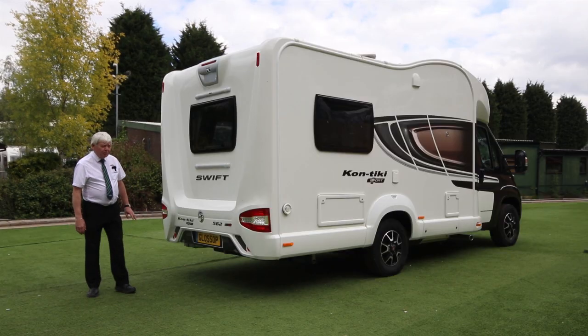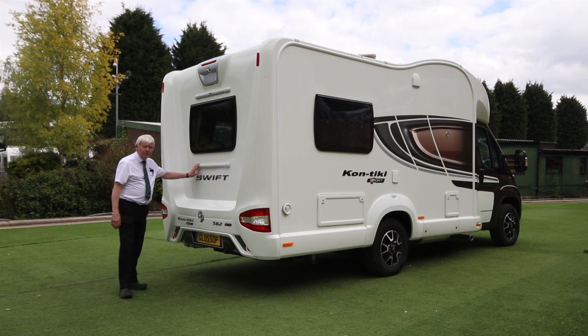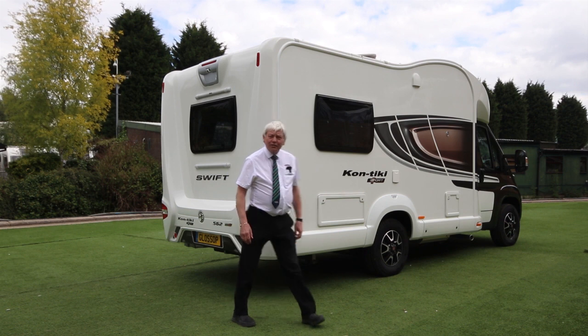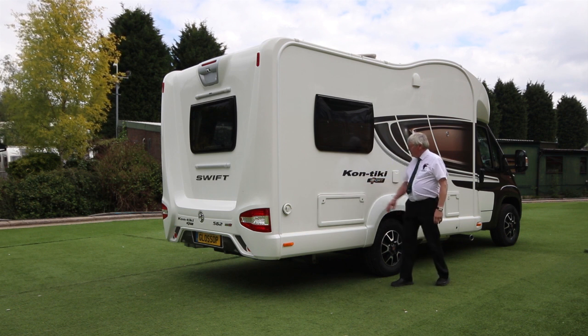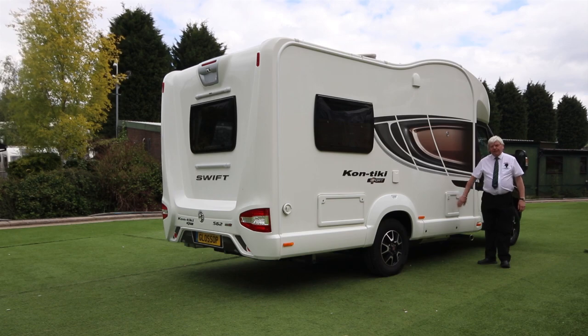As with all Kon-tiki Sports, the vehicle comes complete with brackets to take the two-lane bicycle rack and a twin reversing camera. And on the offside, we have the flue for your Alde boiler, access to the offside bed locker, mains electric in, and the door to your cassette toilet.